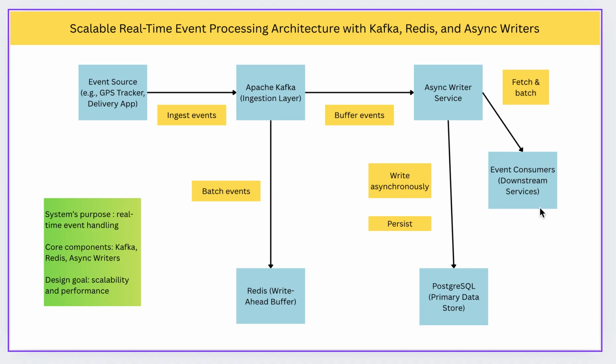Then we have event consumers, which are downstream services. These are analytics, alerting engines, or user-facing APIs that consume persisted event data. They rely on timely and accurate delivery of data into the database.